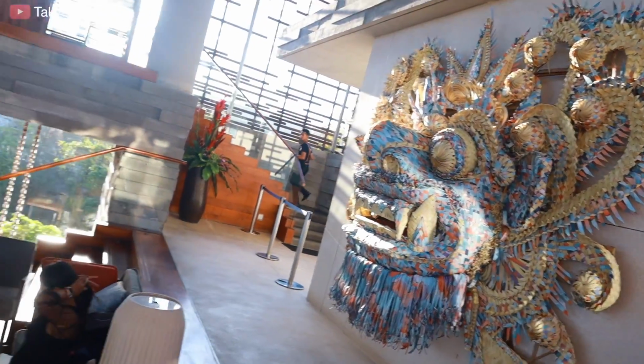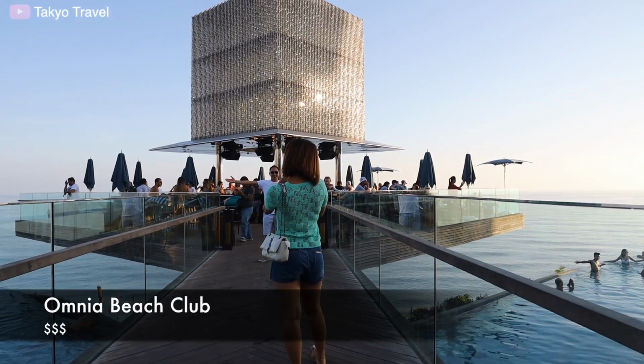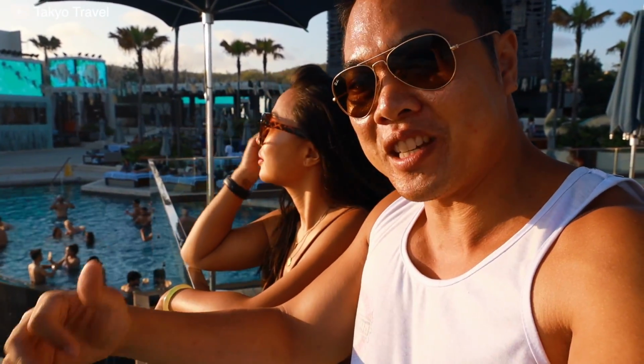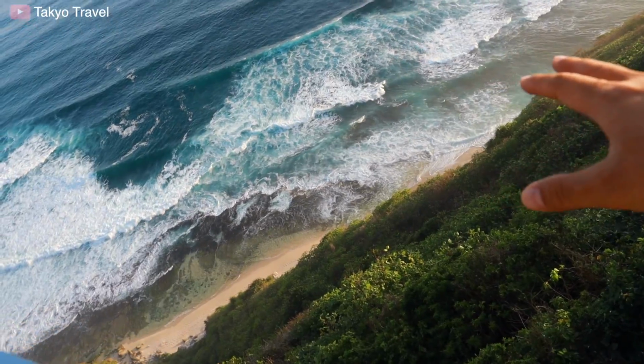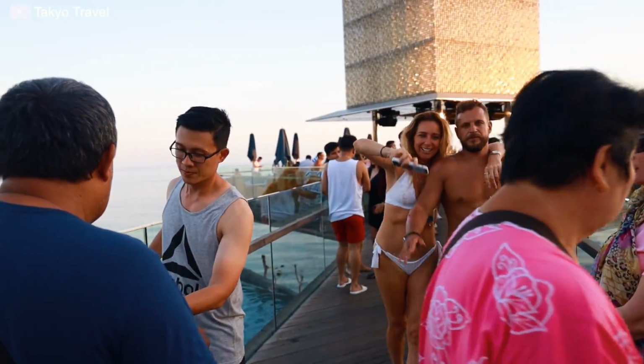Now, if you're planning to stay in Uluwatu for 2 days, I would suggest you to also visit the Omnia Beach Club. This one looks unreal. Built on the edge of the cliff, you can see the wave crashing against the rocks. Crazy party people are here, so if this is what you're looking for, you'll be served.